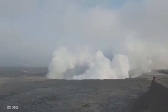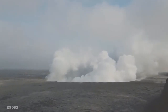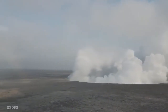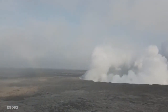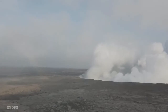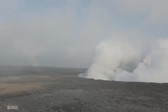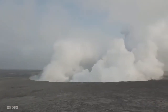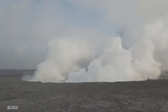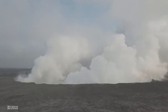The summit is still erupting. The deformation rate is deflating pretty quickly, relatively. It's still maintaining the same type of deformation signal, and earthquakes are still occurring at the summit, although seismicity is slightly lower over the past 24 hours than it was the day before, when seismicity rates were very high. And there continue to be some minor ash explosions from the summit that are drifting downwind.